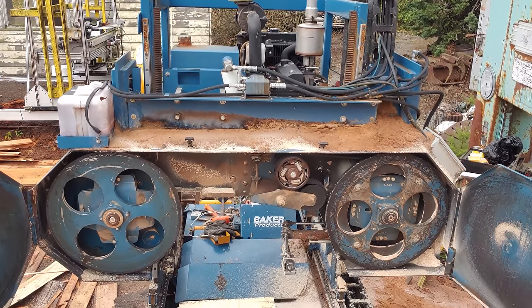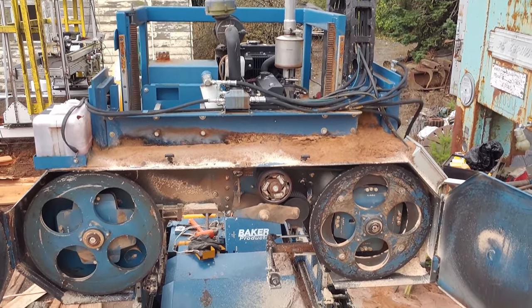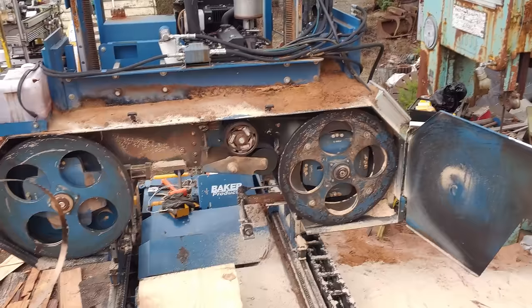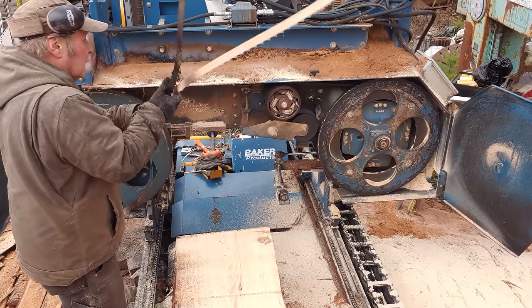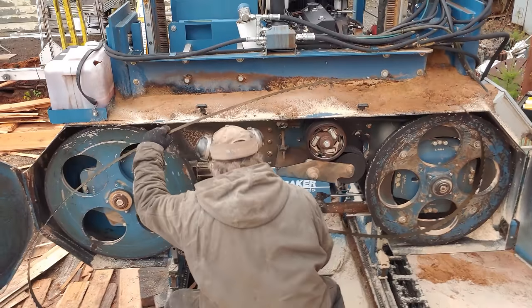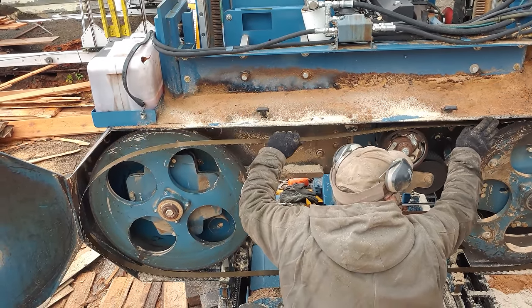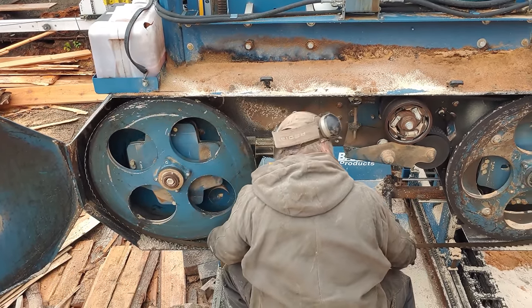Well, this thing's pretty cool. It's run by a big diesel motor on the back there. It's got a clutch right there. And then it just runs that bandsaw real fast around those two flywheels. 6,000 feet a minute. Is that 100 feet a second? Something. YouTube will tell us.